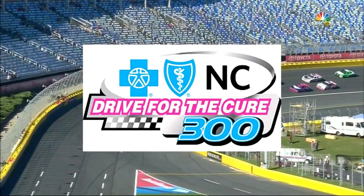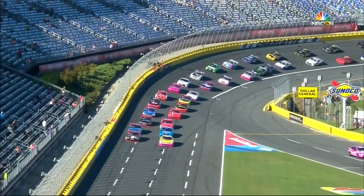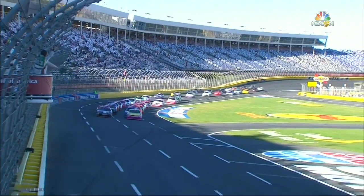We'll start up front. In the 42, Eric Jones in the 20. They make up row number 1. Pace cars off the track. Green flag is in the air.